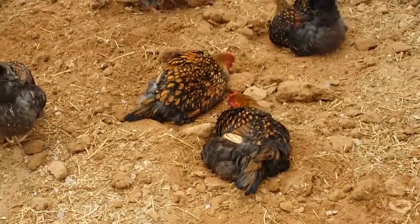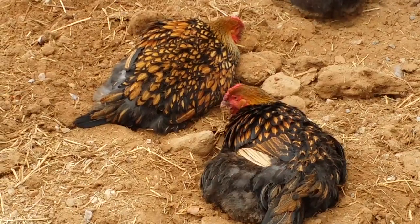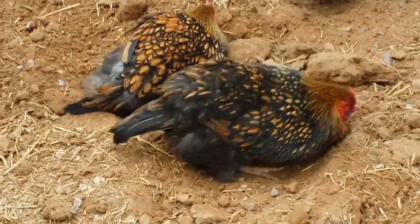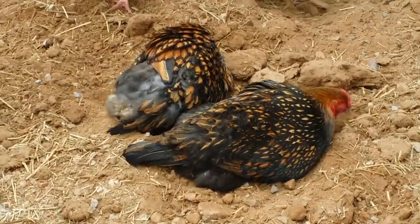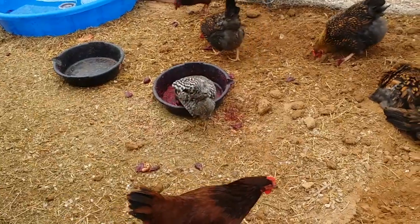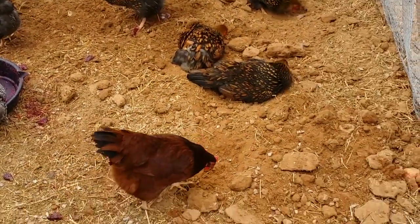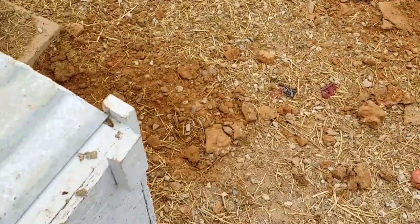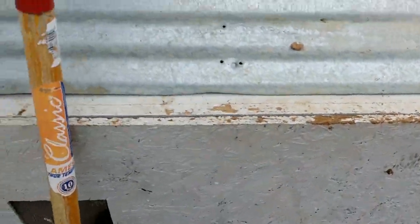Those golden ones that are right over there, those are called golden Wyandottes, and they're so beautiful. We're currently getting about 10 eggs a day from these beautiful chickens. We have about 3 roosters, and the rest are hens. And this is their home. And this is one of their laying hens. It used to be an old dog house.